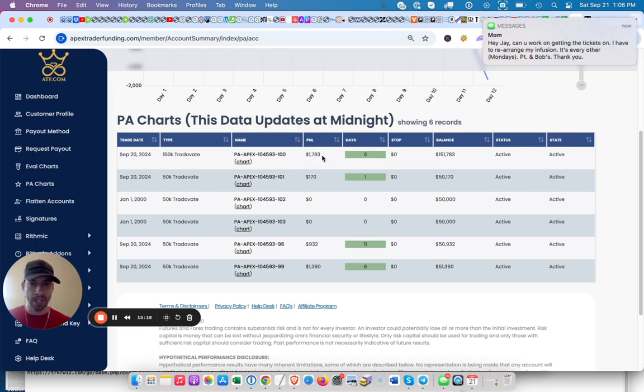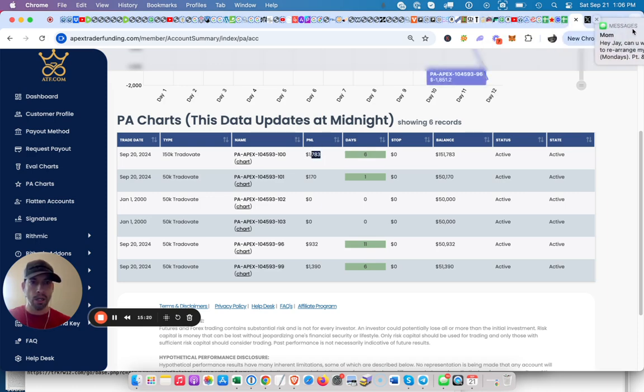I'm at 1,783. I got some work to do in this one, but I'm on days. I got 6 days in. I have until the 4th of October to request a payout, right? So I'm gonna push the pedal down a little bit on this one because I need to get to 5,100.